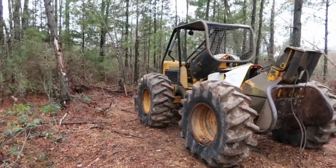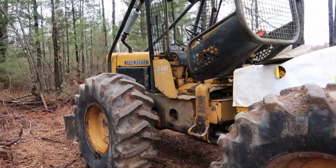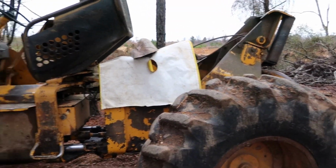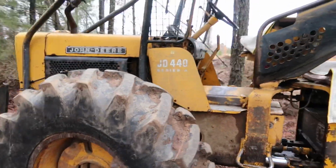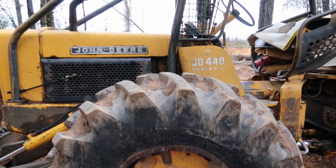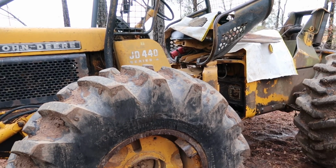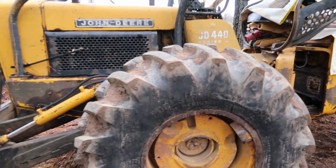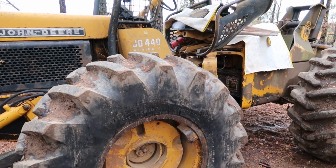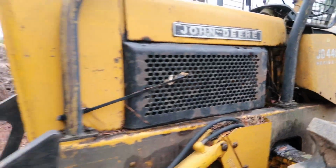So we've got a 1969 model John Deere 440A cable skidder right here. This thing was bought new in 1970, and the same cat that bought it new still owns it today. And I've got it right here with me. He's like 175 years old, but he's still kicking like a chicken. We're gonna see if this thing's gonna crank. We're just gonna kind of walk around it here.